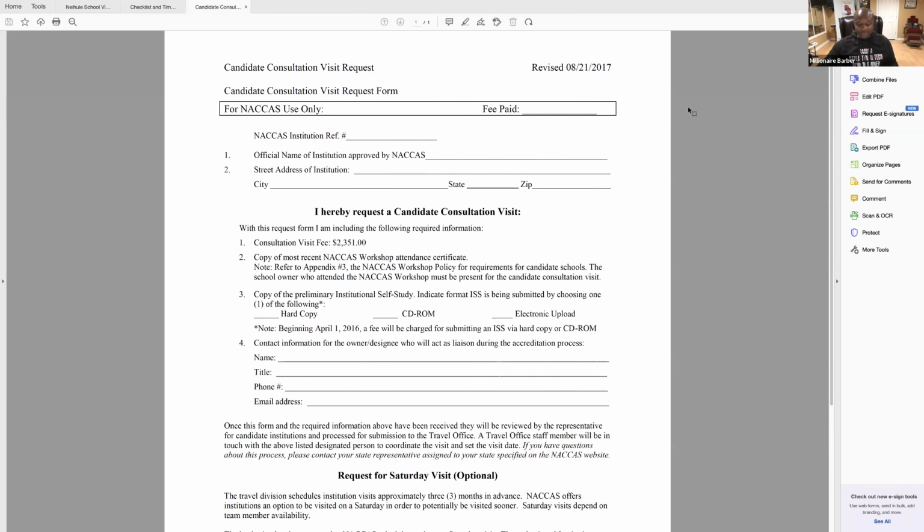All right, now, the next thing, after you upload that, you're going to request your visit. NACCAS usually will come out probably between 3 to 6 months. It depends on how backed up they are. If they're not backed up at all, they may come out a little earlier, a little quicker, but usually between 3 to 6 months, they'll set a date.